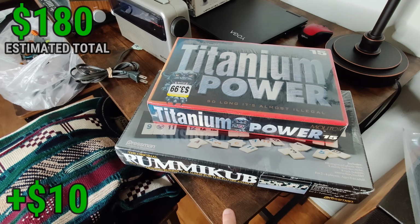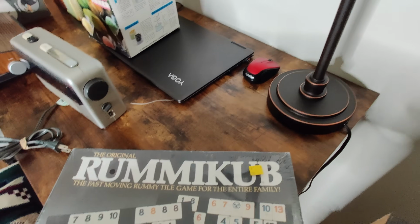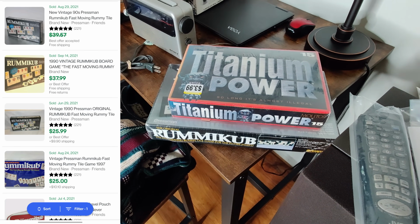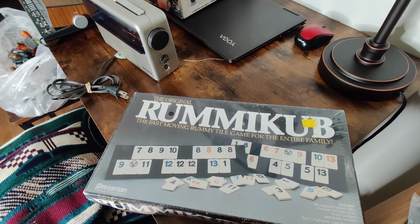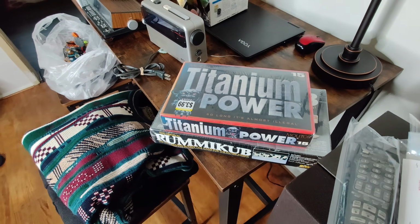Salvation Army, I picked up this Rummikub. I think I paid $2.99 for that. $2.99, yes, it's selling for about $25 sealed on eBay. The reason for that is because it is vintage. It's an older version. It's sealed, so a lot of people, when they buy games like that, they want the older versions.